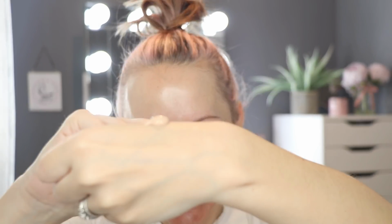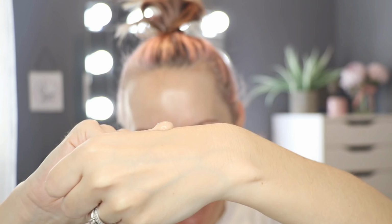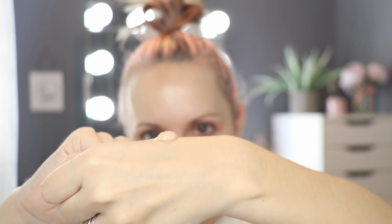So this is standing proud on the back of my hand. Much more of a tinted moisturiser consistency. Quite a thick product. So I'm going to try putting this on with my fingers first because I know a lot of people like to put a tinted moisturiser on with your fingers. It's extremely stiff, extremely stiff. So let's just get some of that on.